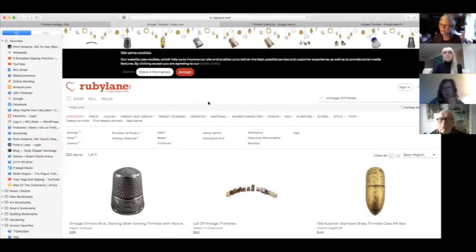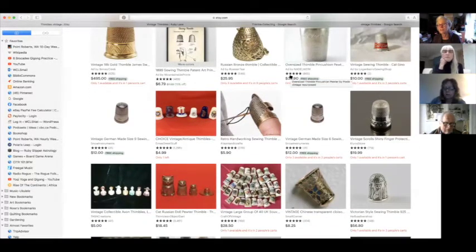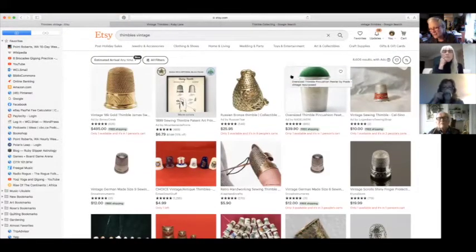Sometimes when you're Googling around, it will send you off to WorthPoint or one of these places that wants you to join with a membership. If you look at Ruby Lane, you can get roughly the same information and have a general idea what something is being sold for. Another place you can look is Etsy, ETSY. That's a vintage sale place, a craft supply place, handmade. I put vintage thimbles at the top, and it gave 8,000 hits on Etsy of people selling vintage thimbles. I happen to be able to recognize that that little white thimble is enamel.